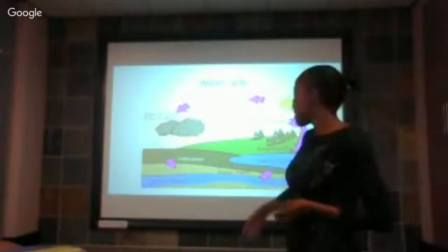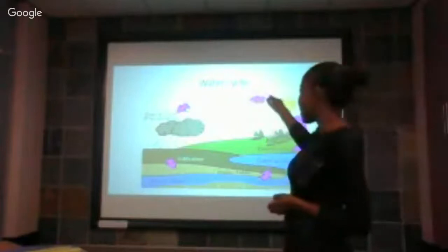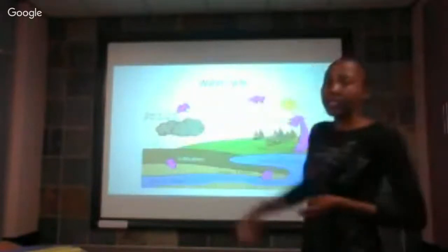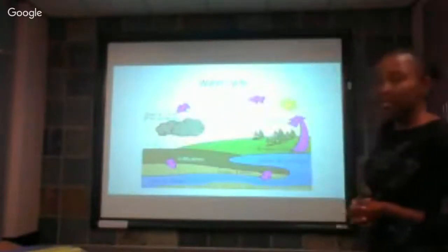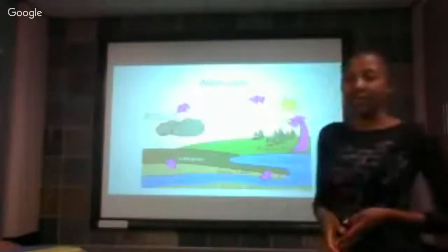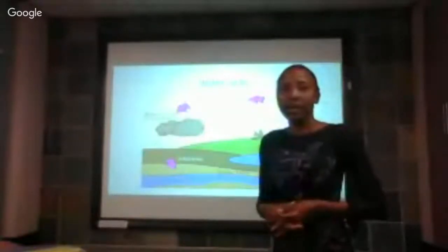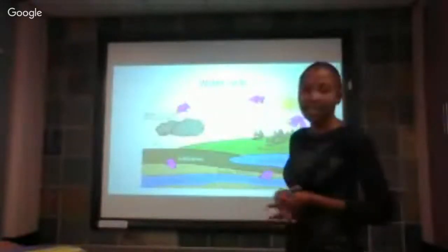And this water goes back into the atmosphere through the process of evaporation and transpiration. After that, the water condenses, and after condensation, clouds are formed, and then there will be precipitation. It comes back to the ground. Some water will infiltrate back into the groundwater, and the other will move to the water bodies, the sea, lakes and so forth.